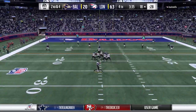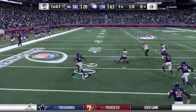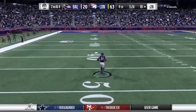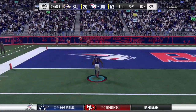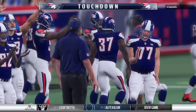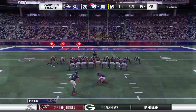To throw on 2nd down, Lynch. He rifles one that's intercepted. Able to get there and pick it. And now look at him go. He's at the 40, 20, 10, 5, and he will take this one home. It's a touchdown. Defensively, they've had their way in this one. That pick 6 makes that scoreboard even more lopsided.